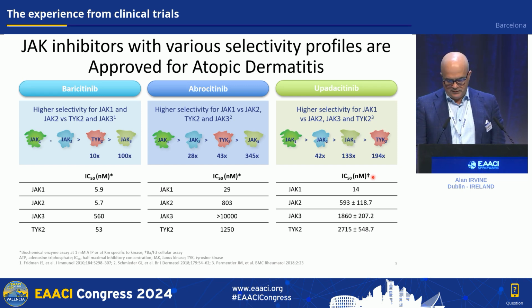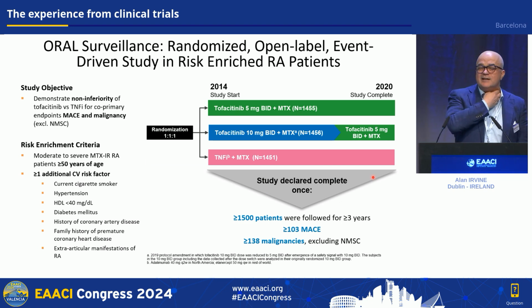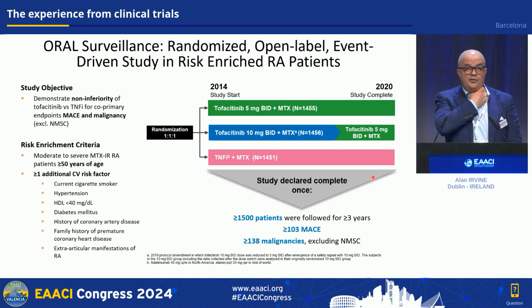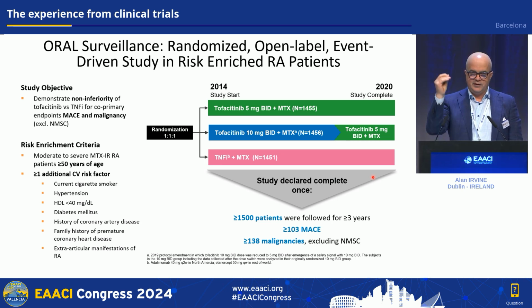So I need to tell you a story. The story about JAK safety really goes back to the approval of tofacitinib. Tofacitinib inhibits JAK1, JAK3, and a little bit of JAK2. It's equally on JAK1 and 3, and if you give a high enough dose, it'll take down JAK2 as well.